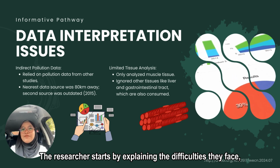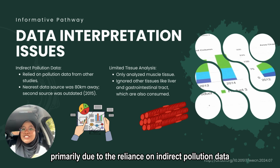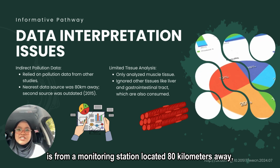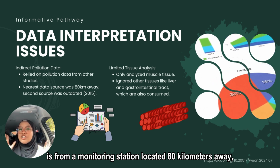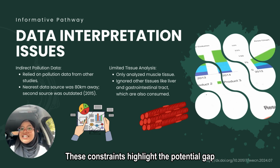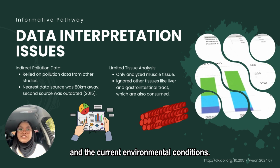The researchers start by explaining the difficulties they face, primarily due to the reliance on indirect pollution data sourced from external studies. The most recent data they could access is from a monitoring station located 80 kilometers away, and a significant secondary data source dates back to 2015. This constraint highlights the potential gap between the data's relevance and the current environmental conditions.